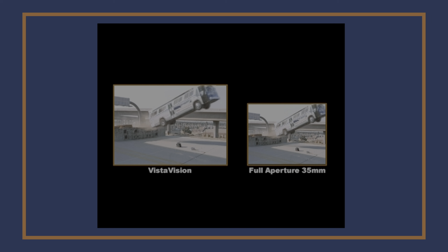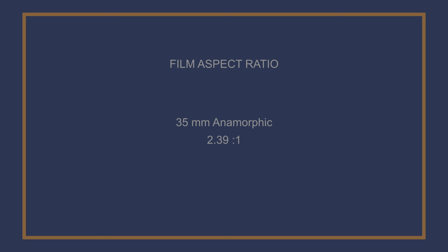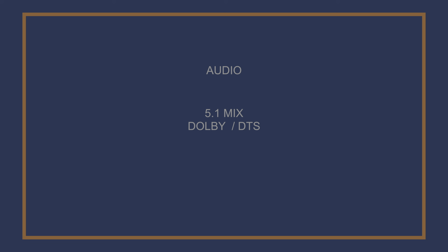There are special cameras that allow printing a larger image surface on the film to have more information for the visual effects. The film was finalized in anamorphic and is presented in its original ratio 2.39:1. It was mixed in 5.1 and available in Dolby and DTS.